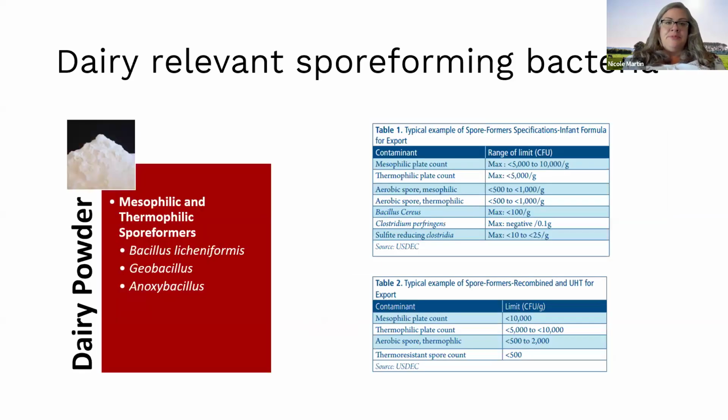And then the last group of spore-forming bacteria that I want to talk about are what we call mesophilic and thermophilic spore-forming bacteria, and those are the ones that prefer to grow at mid range temperatures, ambient temperature and above, and then even very, very high temperatures for thermophilic spore formers. And these organisms are used as specification tests for infant formula and for dairy powders and even for UHT milk and dairy products.